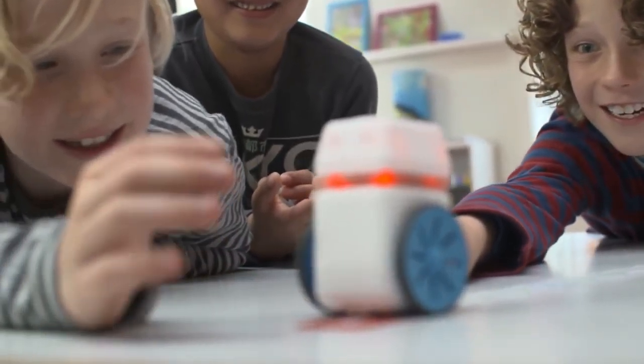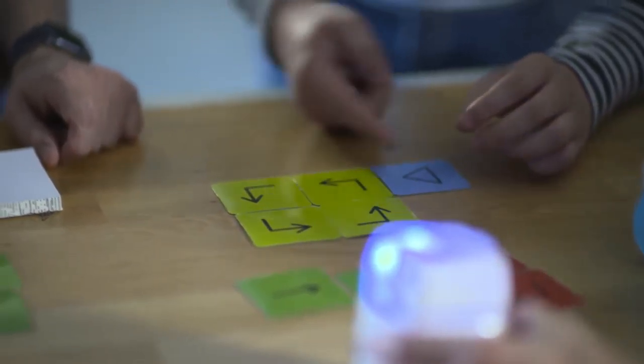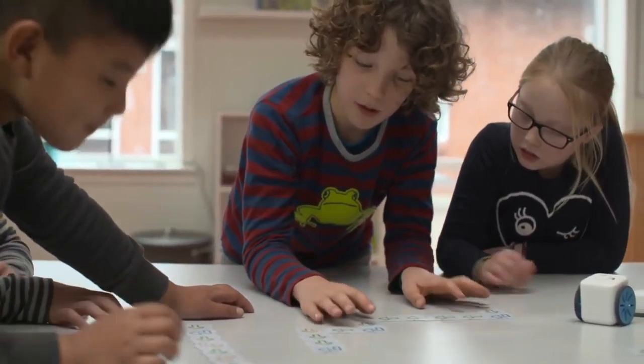Our design philosophy is, if you design for children, you should design with children. And that's the reason why we involve children in every important design decision. It is our dream that every child will have the opportunity to learn coding from a very early age. When you support Kubo, you help us achieve that dream.